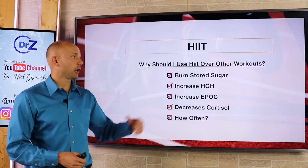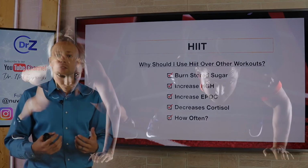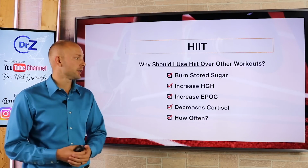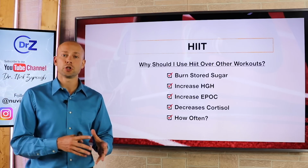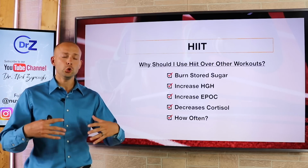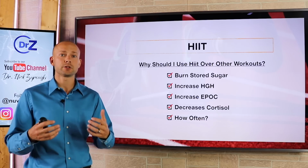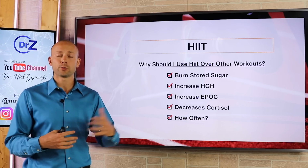Now, it also is going to help increase human growth hormone. This is very important if we want to increase muscle mass, bone density. It's very important for anti-aging, longevity, important for boosting good hormones in the body, and for boosting weight loss. Now, it also is going to help increase excess post-exercise oxygen consumption. So essentially, when you do this high-intensity interval training, you create an oxygen debt. That oxygen debt has to be repaid. And because it has to be repaid, essentially what the body does is it starts oxidizing fat for energy to repay that oxygen debt throughout the rest of the day.